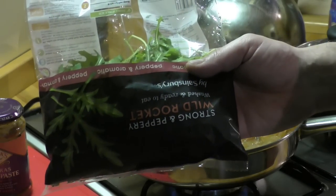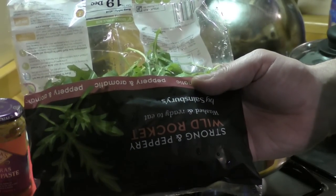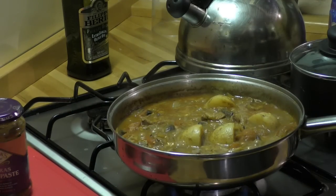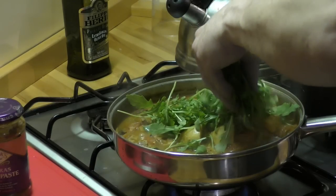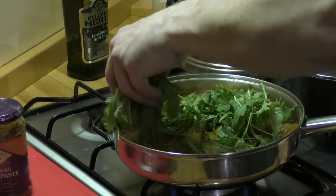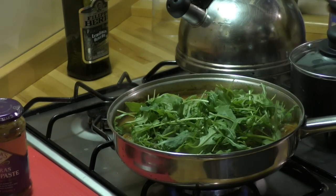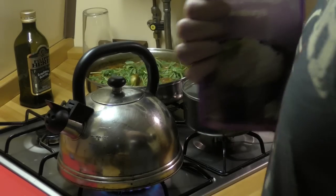So, I like a bit of greenery in my curry. So I have here some strong and peppery wild rocket. You can add quite a bit of this because it reduces down to nothing. So I'm going to basically cover the whole top of the curry with rocket. So the curry is about 10 minutes away, which means it's time to do the rice.